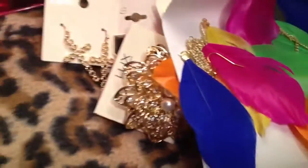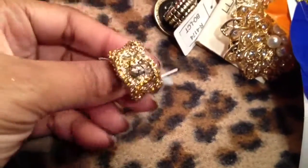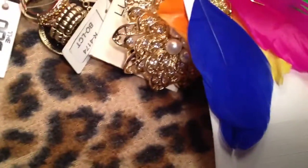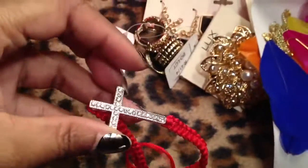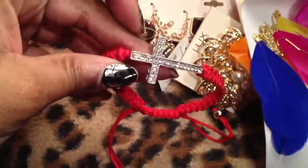Hurrying along, from a local store, I picked up this ring. It's just a nice, stretchy ring. Very cute. I picked up this ring as well. Nice, stretchy ring. It was only $1. I picked up this sideways crossed macrame bracelet. Very nice. It was 99 cents.